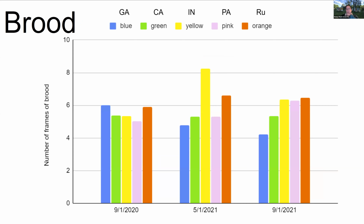These data are the brood area from when I visited. So I visited the first fall, then the following spring, and then that fall. When we went through the colonies looking for the queen to take her picture, we also estimated the brood area, so the number of frames of brood. A 10 frame deep box could have a total possible of 10 frames of brood.